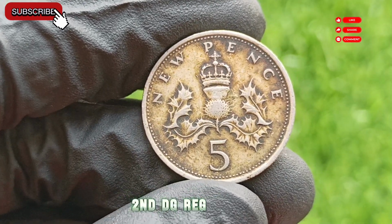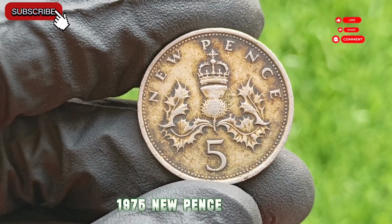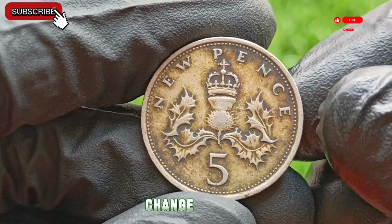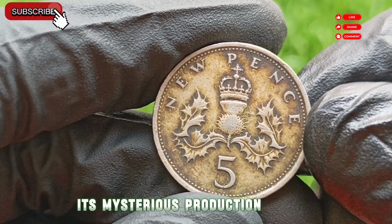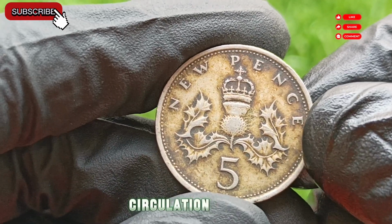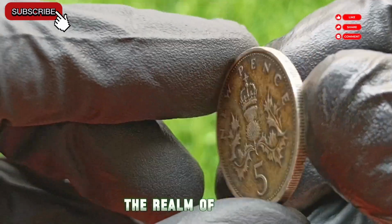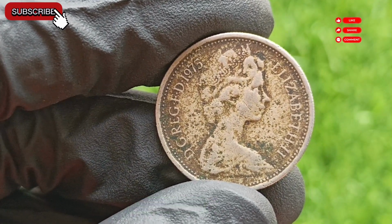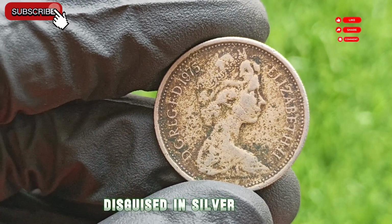But what if I told you that coin could be worth millions today? The Elizabeth II DG Reg FD 1975 new pence 5p coin, often overlooked and dismissed as everyday change, is now one of the most secretly coveted treasures among elite collectors. Its mysterious production quirks, quiet disappearance from circulation, and whisperings of rare misprints have elevated this small coin into the realm of numismatic legend. If you've got one in your possession, don't rush to spend it. You could be holding a fortune disguised in silver.